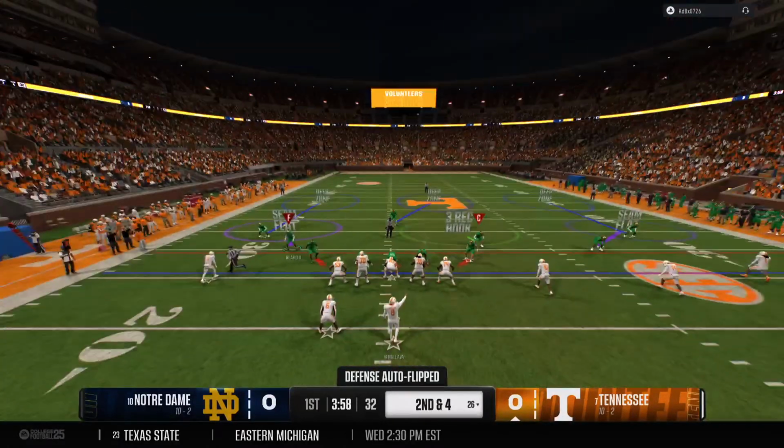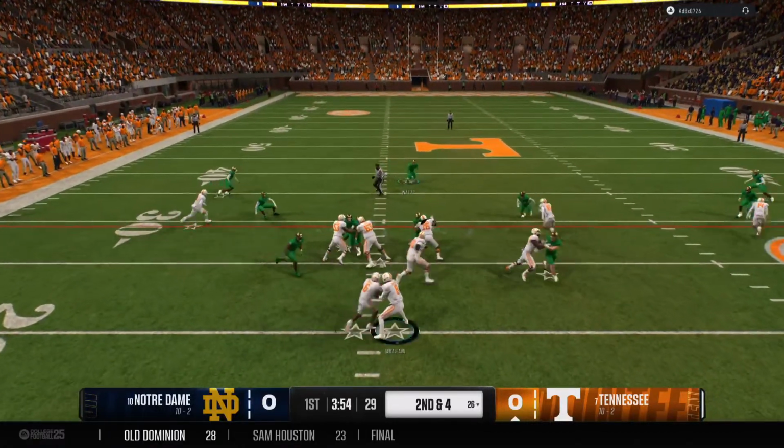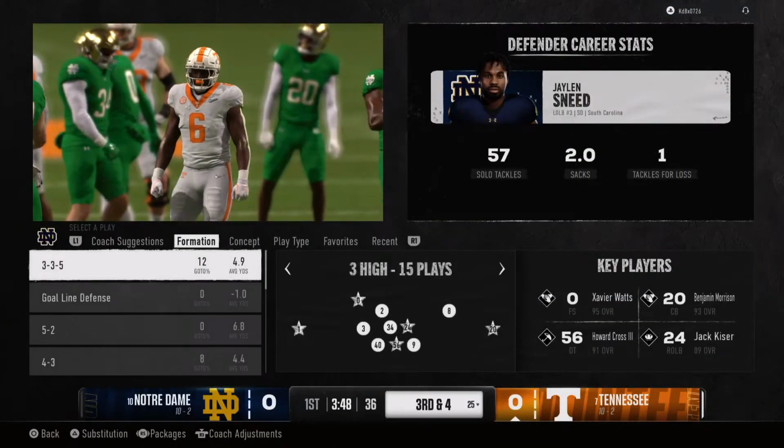2nd down after that run on the previous play. On the run, it's Sampson. They'll stop him behind the line for a loss of 1. Well, the back just had nowhere to go.